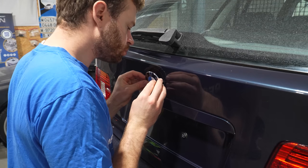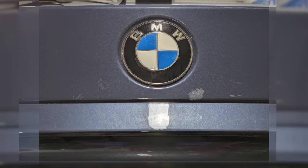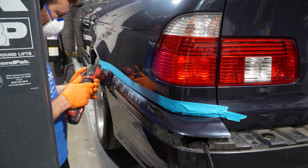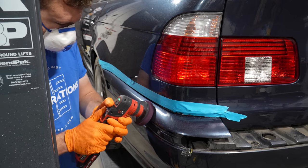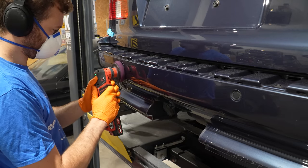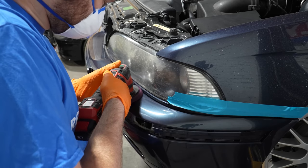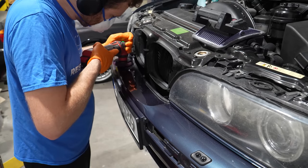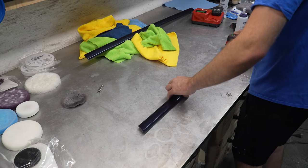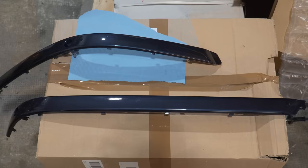Brand new emblem. Tailgate is done. It looks so good. Even though the bumpers will be repainted, I went over them as well to make them shiny and match with the rest of the car. I also polished all of the trim that I previously removed. These two trim pieces from the bumper were badly scuffed up, so I had my neighbor repaint them.